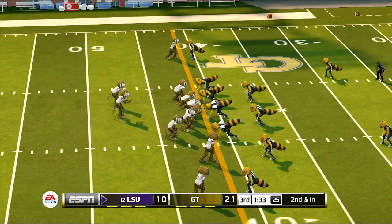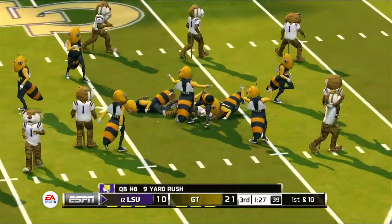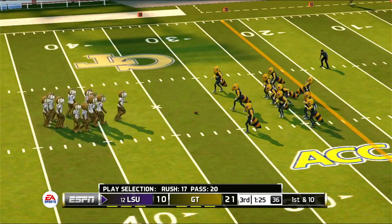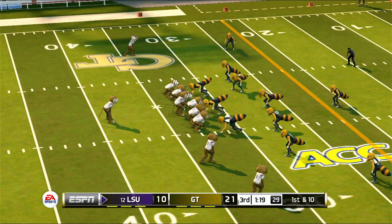Here we go. Blue 88. He's got an opening. Gets out to around the 32. Gain of 10 yards. First down. First down, 10 to go. Ball on the 32. Let's go, defense. Ready.